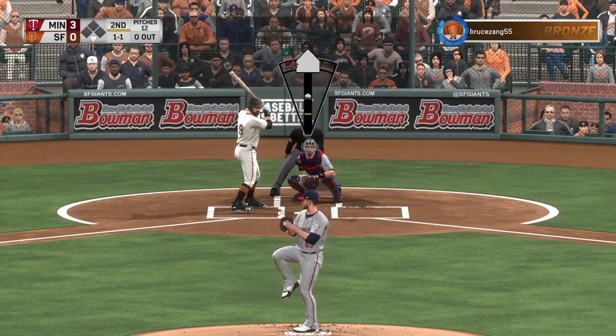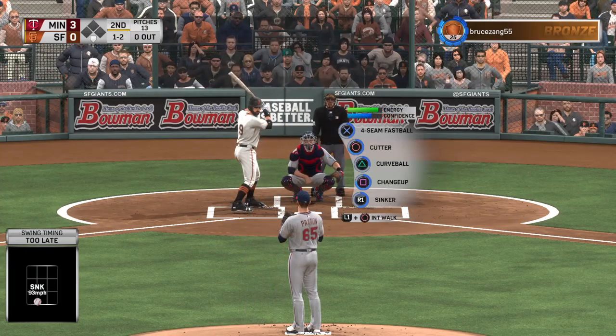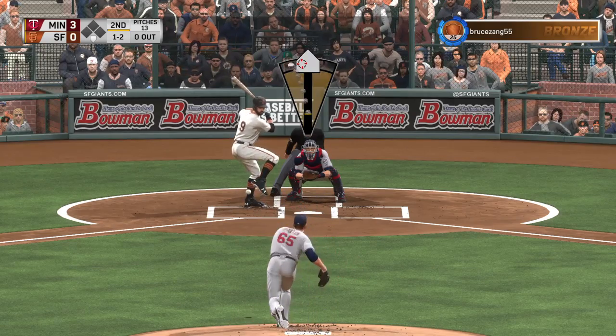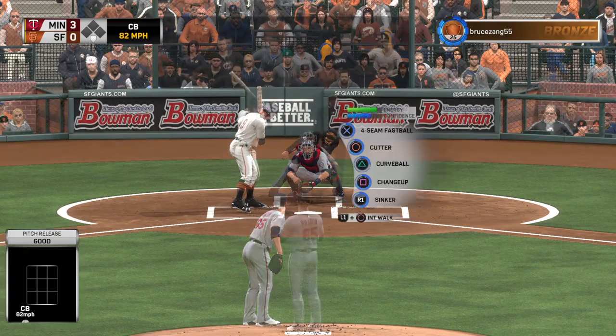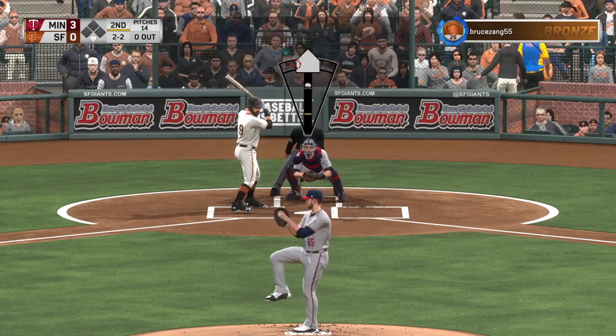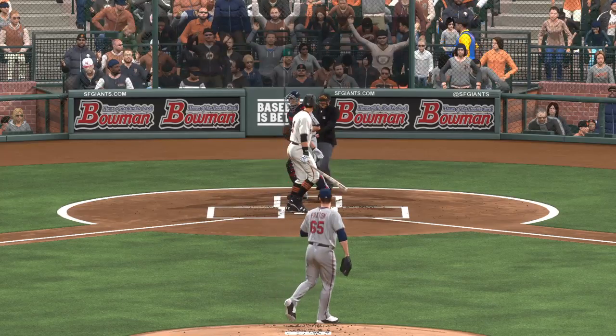Ready with the 1-1 pitch. Swings through it for strike number 2. It looks like he just swung right over that sinker right there. What is so hard about a sinker, you have to almost go underneath it and scoop it. If you got one of those swings that goes over the top, you're never going to hit it. And he takes strike 3 cold on the fastball.